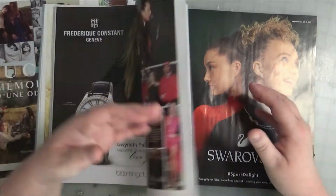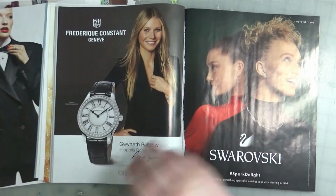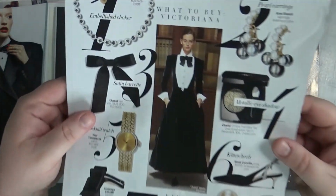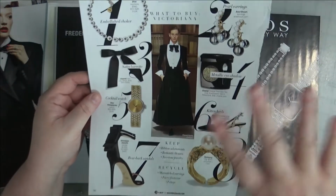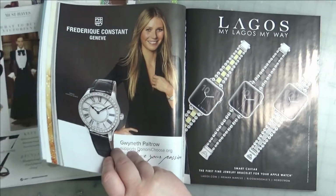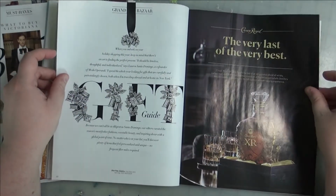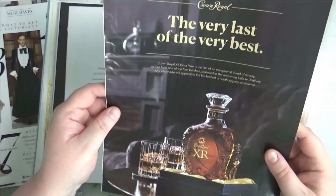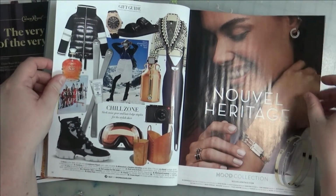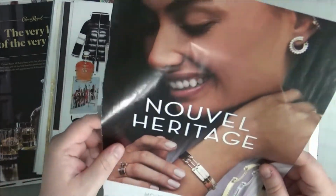So I like this one with the suit, so I wonder if menswear for women is coming back. I really like that trend. I think that was early 2000s. That was really big. Ooh, I like this outfit too. This is like over a library, but in a fantasy series. Like over the magical library, you know? I love it. Let me see. I like this. It says the very last of the very best. And Nouvelle Heritage. We could go with that. That might could be something.